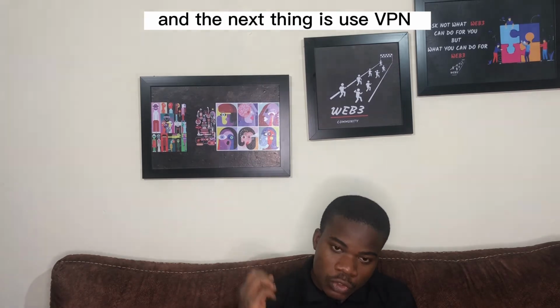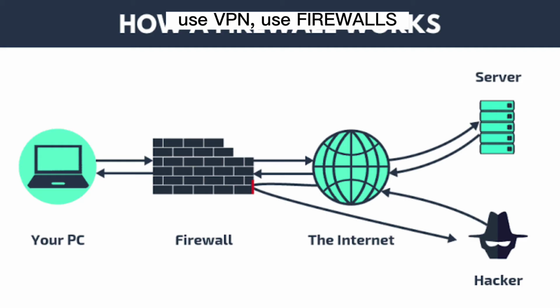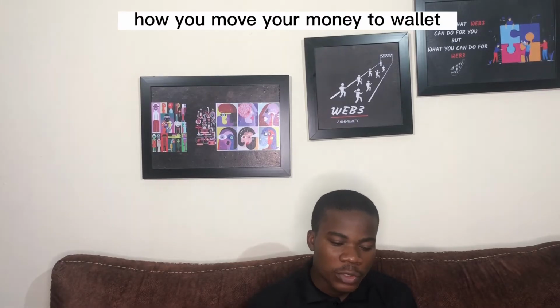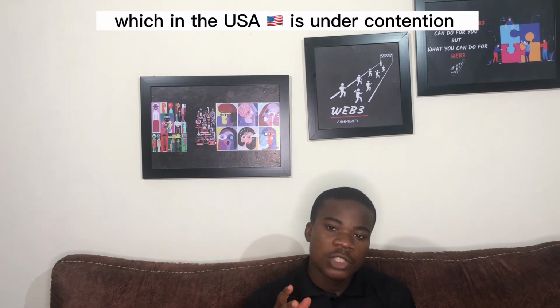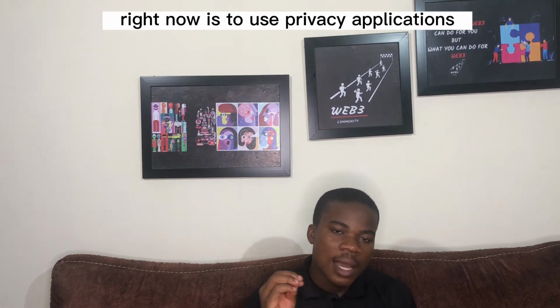Then the next thing is use VPNs. Very, very essential. Use VPNs, use firewall. Because when you make transactions, they are on chain. Anybody can input your address and get to know things, how, where you move your money to, the wallet you go to, these kinds of things. Use VPNs.